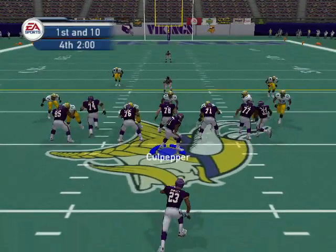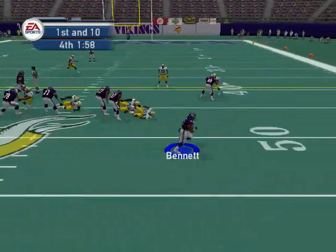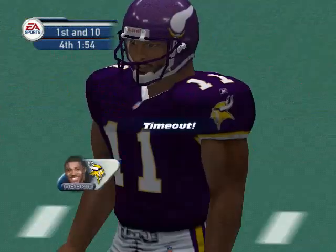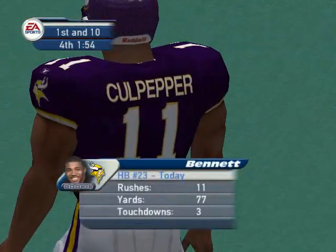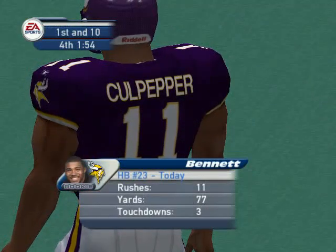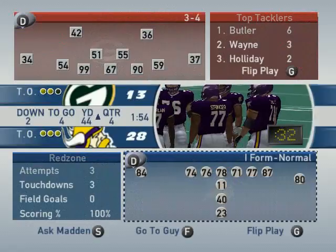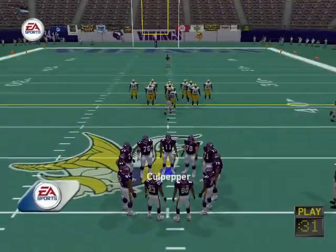Ball on the 49-yard line. Culpepper hands it off. With the takedown at the 44. Green Bay takes a timeout. Two timeouts remaining.